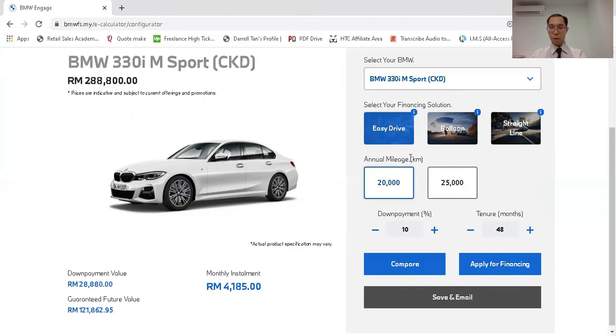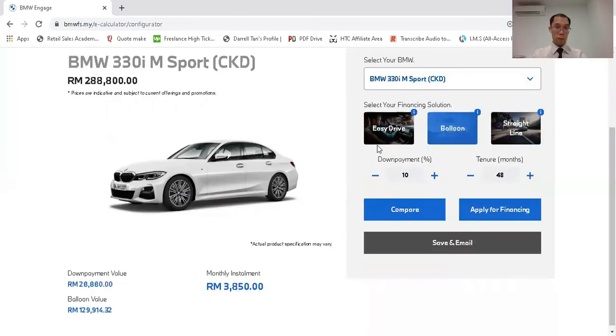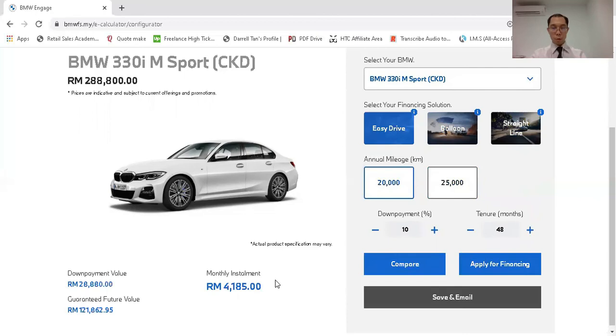If you're staying in Malaysia, as long as you're around KL, Kuala Lumpur, your typical car mileage is about 20,000 kilometers per year. Of course, for some of us who travel outstation, 25,000 kilometers would be possible. I'm just taking 20,000 as an example. For 4 years, it's 4,001. Compared to balloon, it is about a 300 ringgit difference. In exchange for that amount, you get a slightly higher guaranteed value, but also a slightly higher balance.